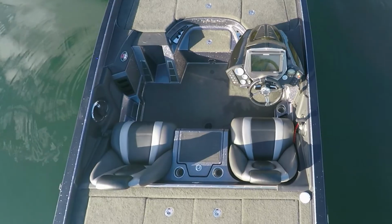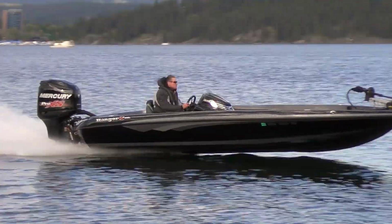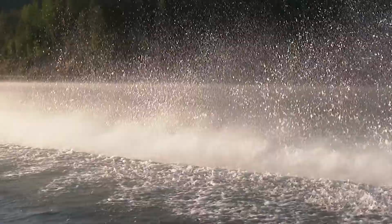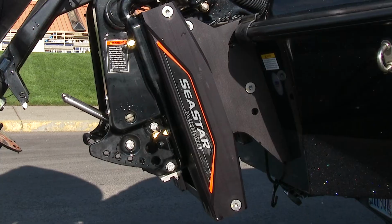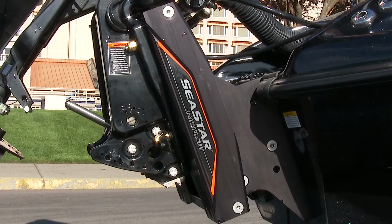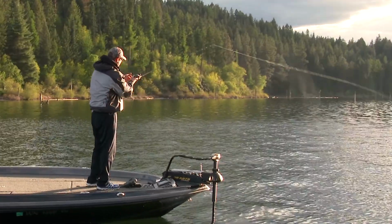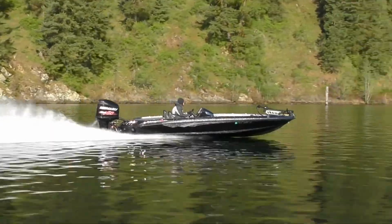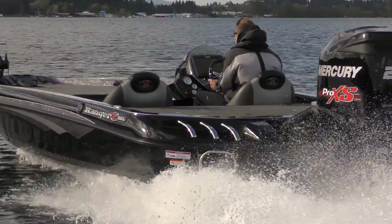Seastar introduces Seastar Jackplate, the sleekest and sturdiest jackplate on the market. Experience the fast-acting integrated hydraulic actuator. 6 inches of travel in 8 seconds. Rated for 350 horsepower, 4-stroke engines. Comes in 4, 6, 8, 10, and 12-inch setbacks.